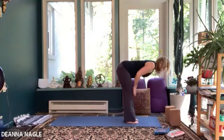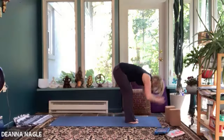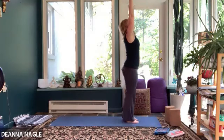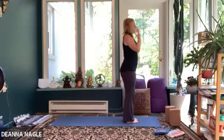Inhale, halfway lift. Exhale, fold, chin comes in. Inhale, rise up, reach through your arms. Maybe the chin lifts. And then release, arms down at your side. Good. So another round of Surya Namaskar A.